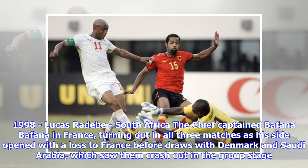1998 Lucas Radebe, South Africa. The chief captained Bafana in France, turning out in all three matches as his side opened with a loss to France before draws with Denmark and Saudi Arabia, which saw them crash out in the group stage.